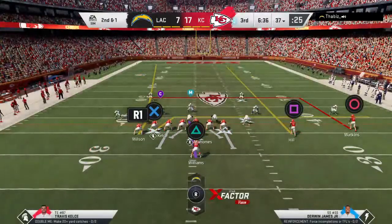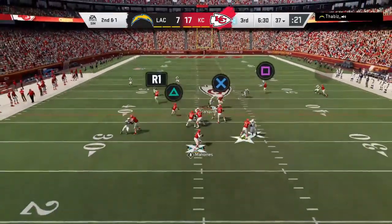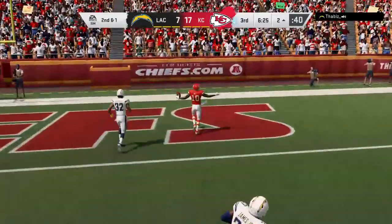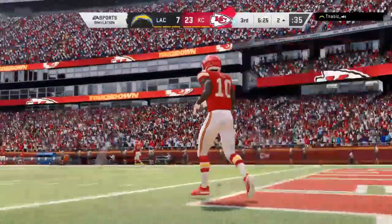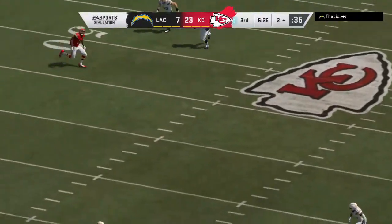The previous run, good for 9. Here's second and a yard. To throw, it's Mahomes. He's going to float this over the middle, deep. And at the 7-yard line, the catch is made. And all the way in for a Kansas City touchdown. Tyreek Hill, 63 yards. And the Chiefs are able to extend their lead.